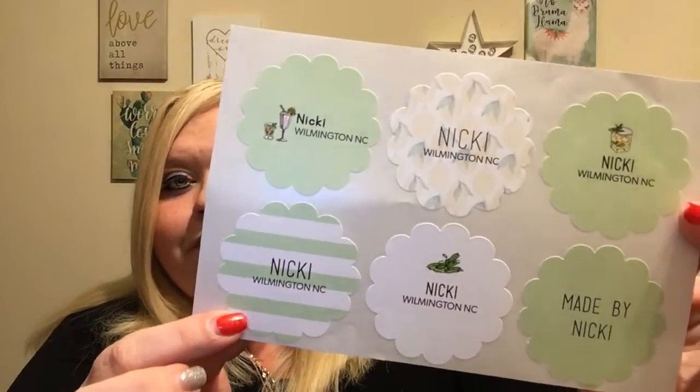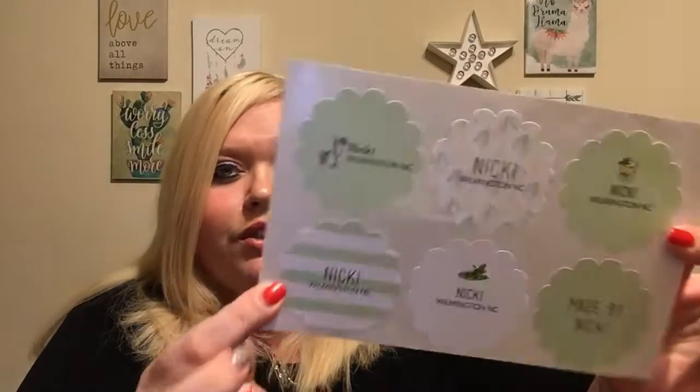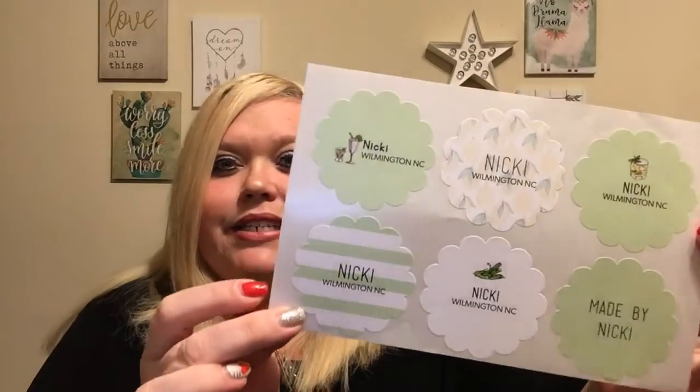All right, what do we have here? Oh my gosh, these are so cute. These are stickers, and I'm guessing maybe you could use them again to seal an envelope, but they have my name and the city and state that I live in. So that is so cute. This one here does say made by Nikki, but the other five do say my name and then, like I said, my city and state. So that is so cute.